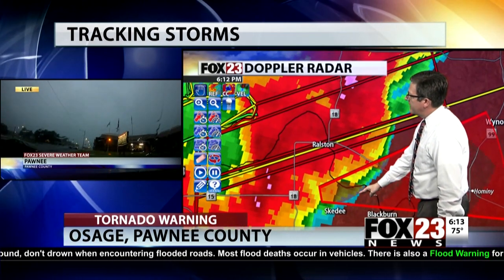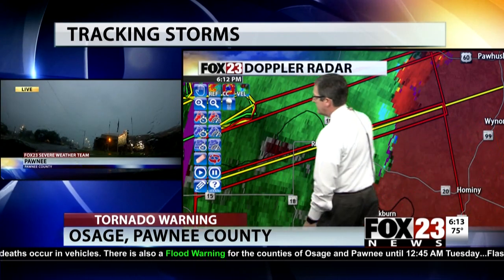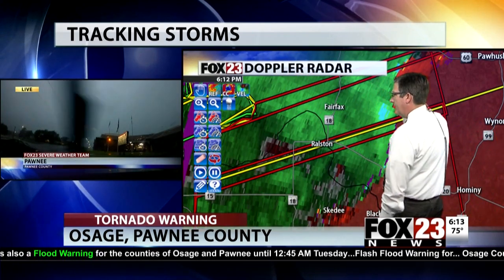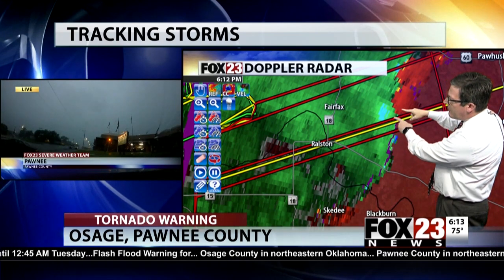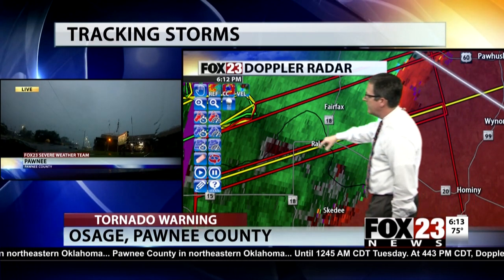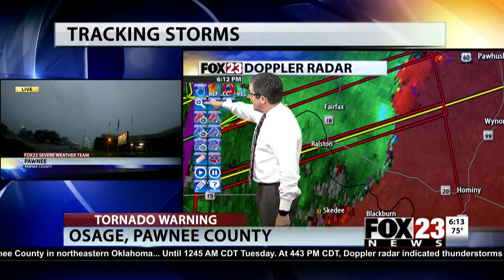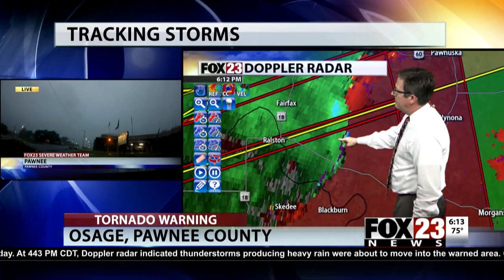So one north of Skeety. We have very strong winds blasting through Ralston right now, I would say. So we look at velocity right now. We've had one area of wind. You can see this very bright green right here. In fact, we may be starting to see a little spin developing here east of Fairfax. Again, these are going to be quick, fast spin-up situations.